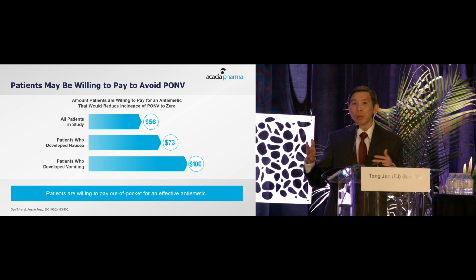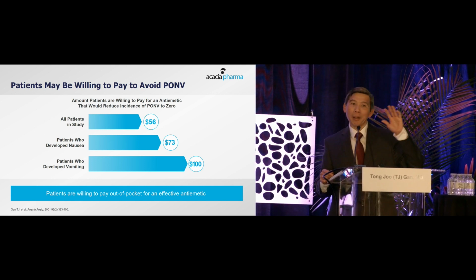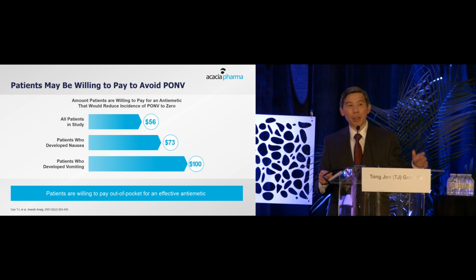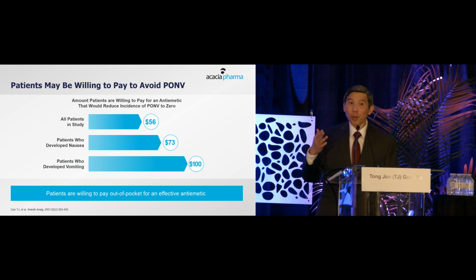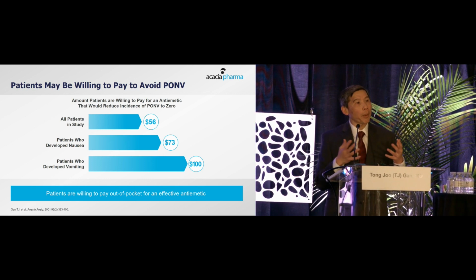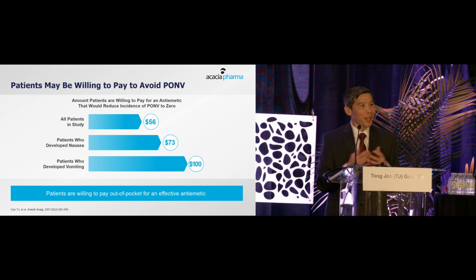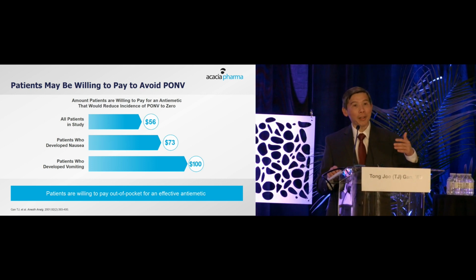And those patients who had nausea went up. I'm willing to pay over $70 if you can give me a dose of antiemetic that would treat my nausea. Those who have vomited went up even higher. So that shows that it is something that a patient really wants to avoid and is even willing to pay for. And this willingness to pay study is very commonly done in other industries, but somehow in healthcare, it almost seems like taboo when you mention dollars and cents. But if you ask patients, they are willing to pay for that if there's an effective drug.